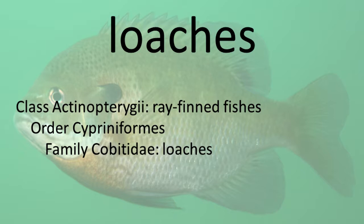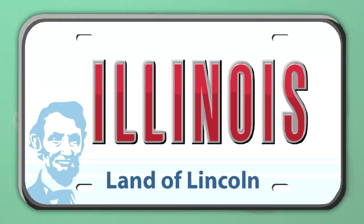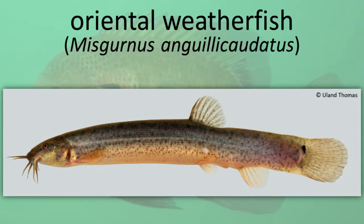Loaches. Loaches are native to Europe, Asia, Morocco, and Ethiopia. They are popular aquarium fishes. One loach has been introduced to Illinois waters. The fish has a long cylindrical body, 10 to 12 barbels around the mouth, and a rounded caudal fin. There is a strong spine on the pectoral fin. Scales are tiny. Oriental weatherfish.